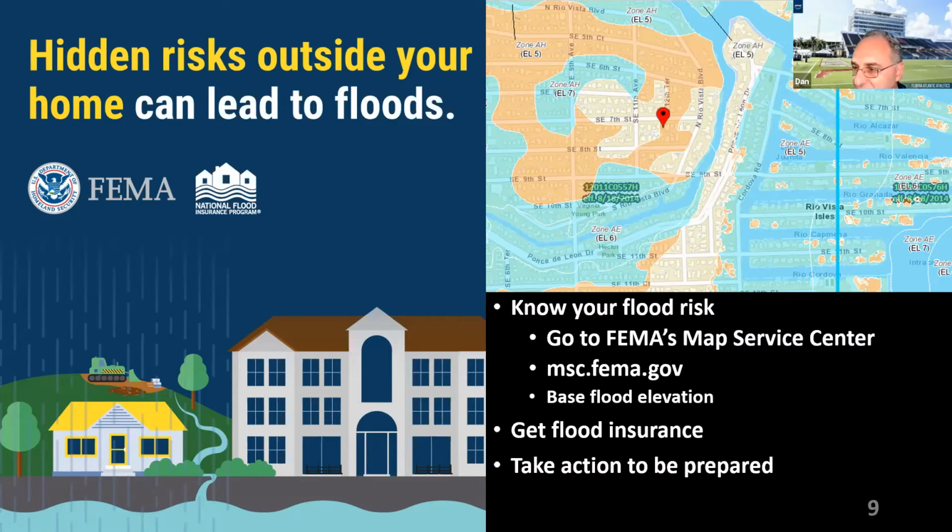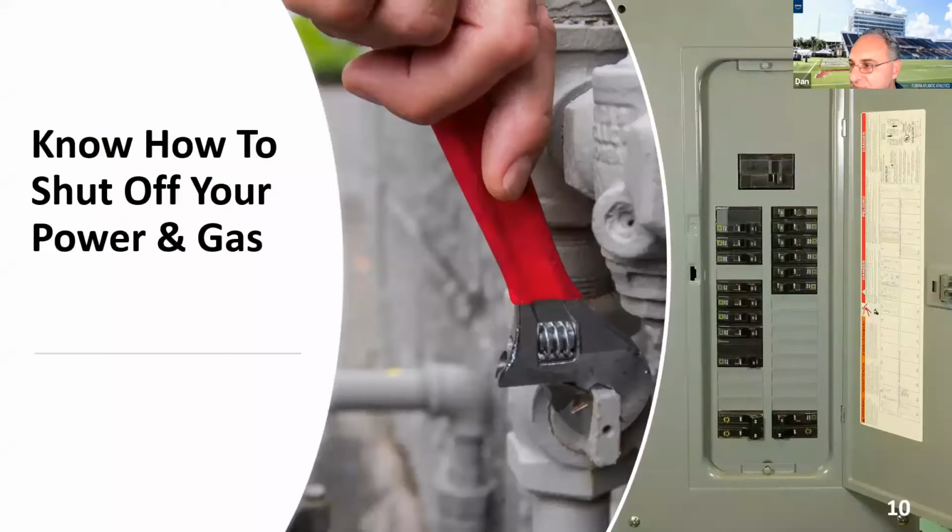Another important step, like we mentioned earlier, is to get the flood insurance. And then, of course, there are some key actions that we think will help prepare you for the worst while you pray for the best. All right, so one of those things to protect your home contents is to know how to shut off your power and your gas if you have gas. It's likely that those are below the base flood elevation. And we'll talk more about elevating utilities in a moment.